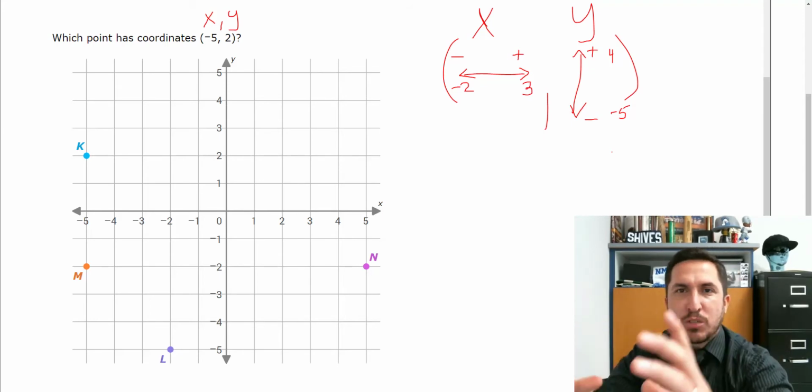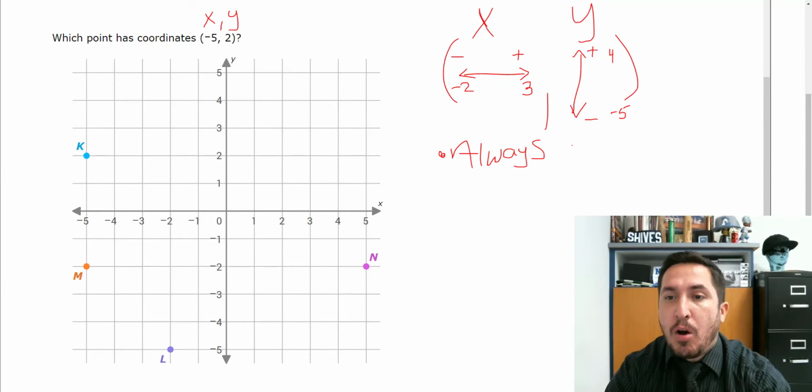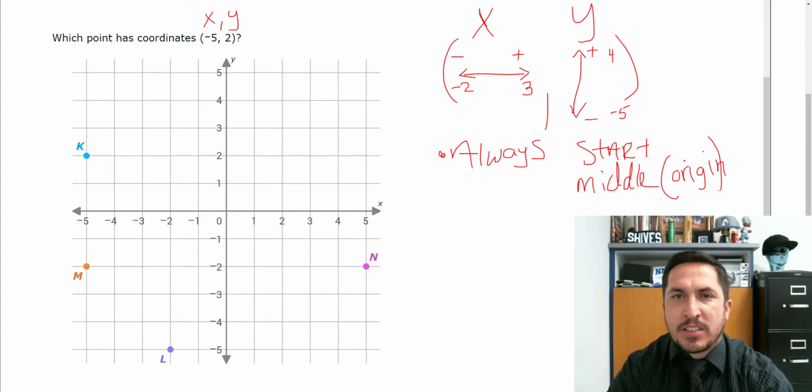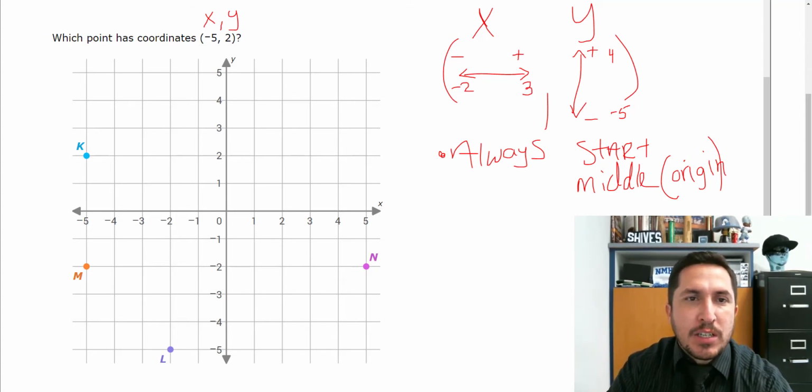All right, now take what we know and let's look at this grid. Huge point right here. I'm going to write it down. You write it, I write, you write. You always start in the middle. I'm going to write this word real quick. You might need to hear this word: the origin. The origin of this, where does it come from? Where is it created? It's created right here in the middle. The origin is right here, right in the middle. You start at the origin.